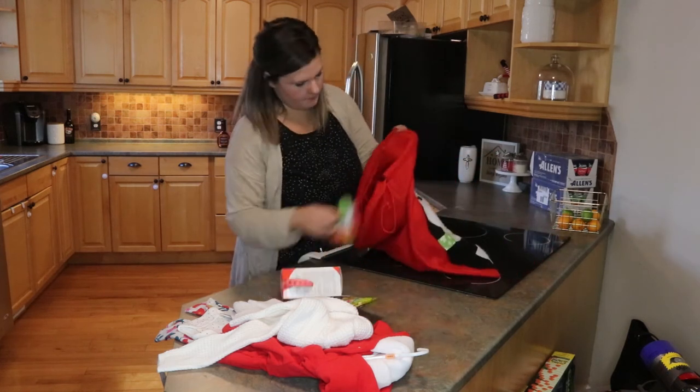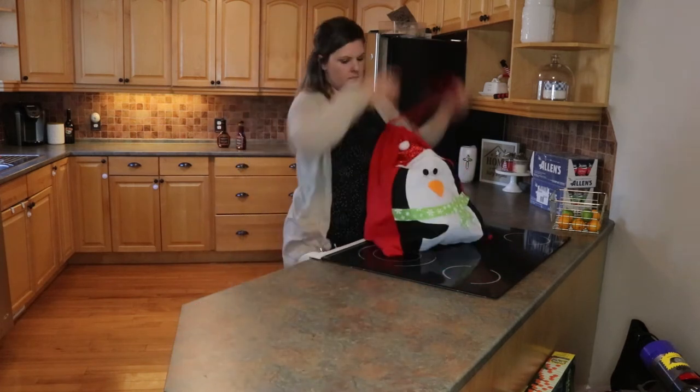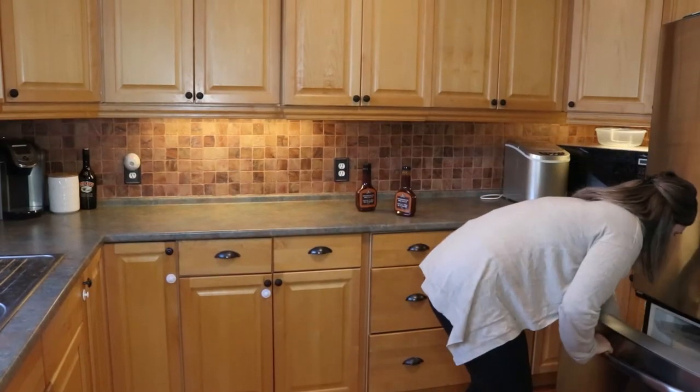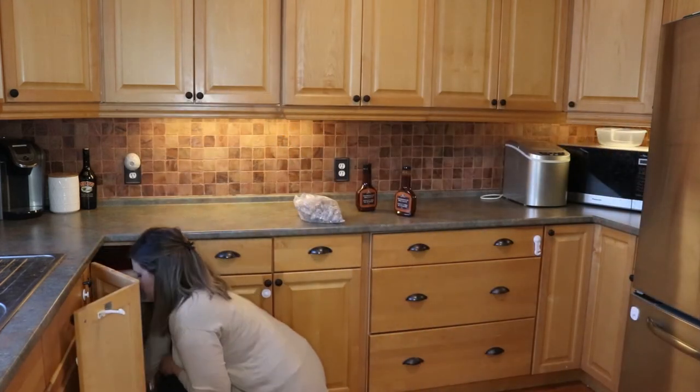And instead of using their small stockings to put all of their little stocking things in it, we just got these great big bags. I think I got these from the dollar store a couple years ago, and I haven't gotten their names personalized on them yet, so I'll have to try and find a way to put their names on it for this year. But hopefully next year I can be a little bit more organized and actually get their names put onto it.